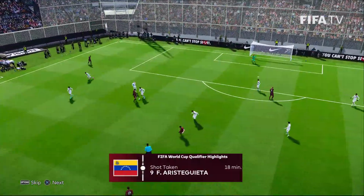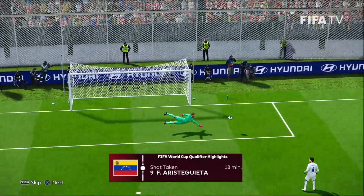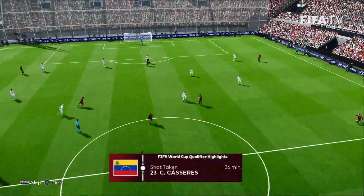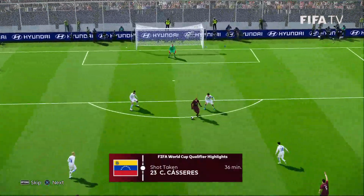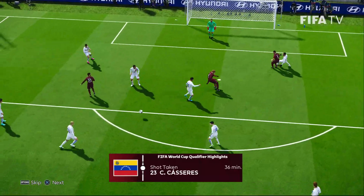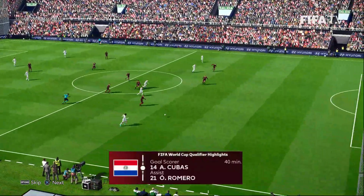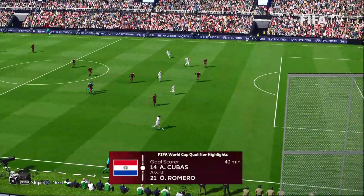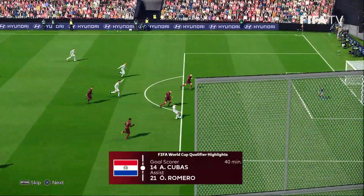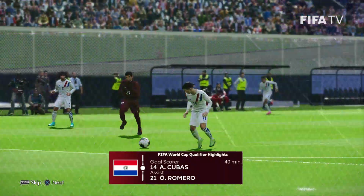Aristiguieta. First real chance for Venezuela. Doesn't get enough on it to trouble the keeper. Saras. Knocked down by the defender. Here's a ball in from Romero to Cubas. Sticks it in the top corner.